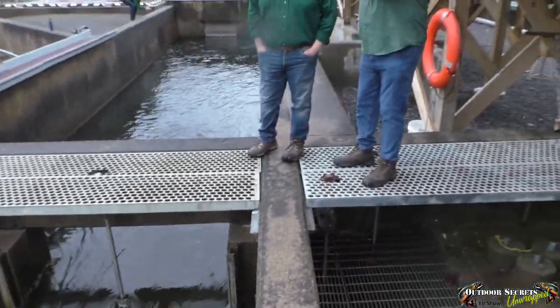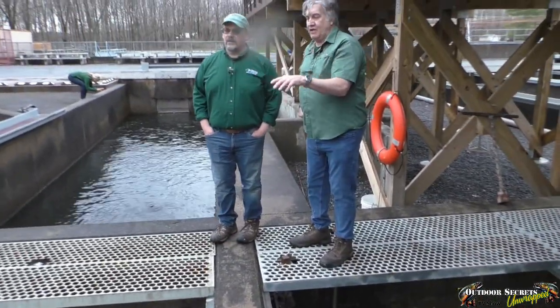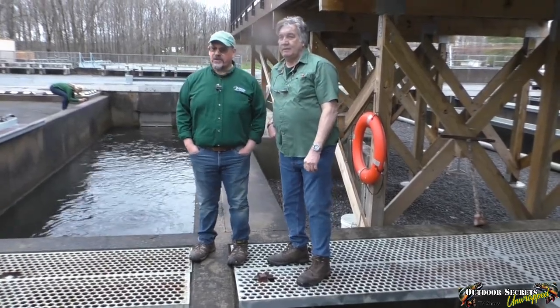Okay, so where are we at now in the fish hatchery? This is the hatchery's new fish ladder. You can see some parts have been rebuilt. It's about 2 years old.